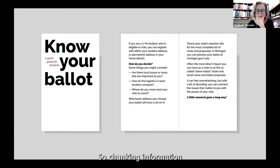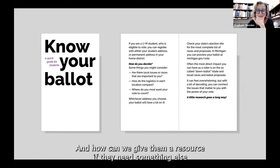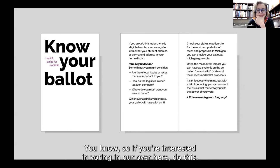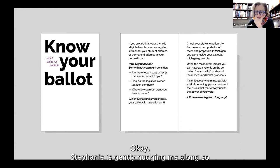And so it's off-putting. So chunking information and really spending the time, a lot of design is actually writing and content generation and thinking about what does this person need in this moment, right? And how can we give them a resource if they need something else or if they're a different person than we think? Right. So if you're interested in voting in Ann Arbor, do this. If you want to vote elsewhere, go that way. So trying to separate out those strands is often the thing that makes it possible not to overwhelm.